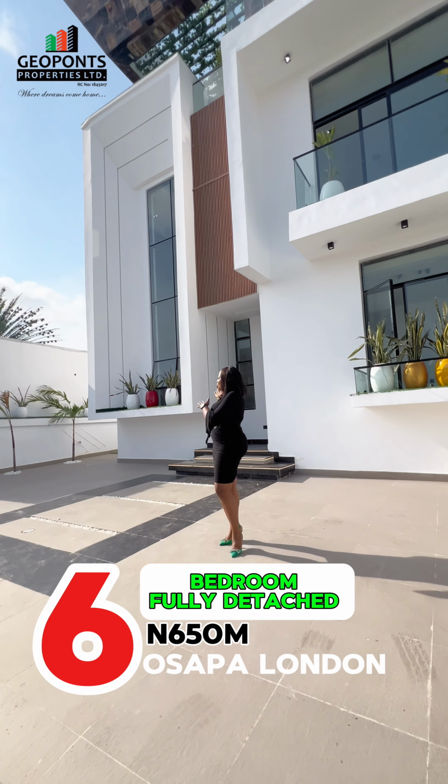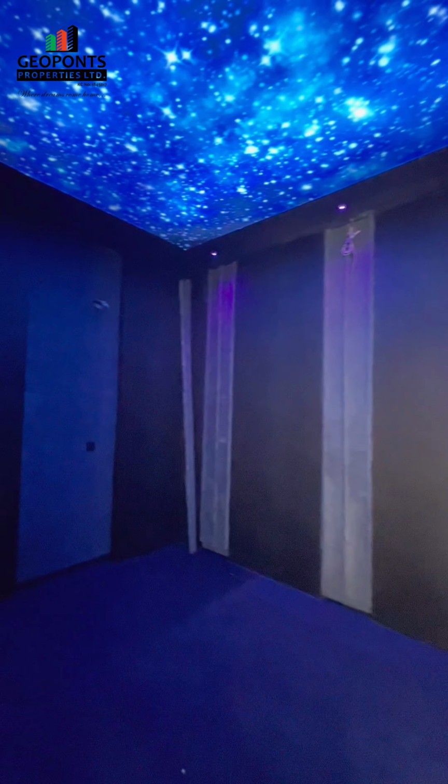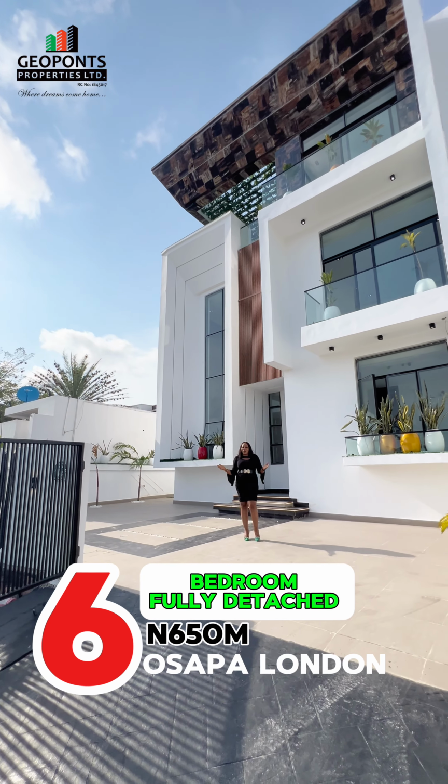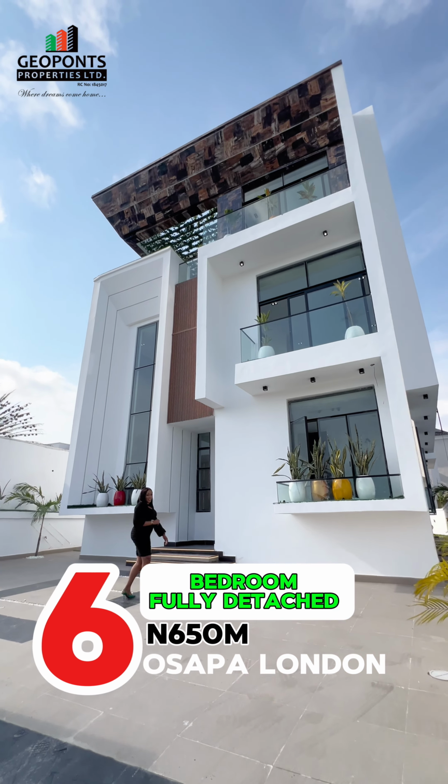Now, this is sitting on two floors with a swimming pool, cinema, and a compound space that can conveniently take at least 3 to 4 cars. Ladies and gentlemen, without further ado, come with me as we tour this property together.